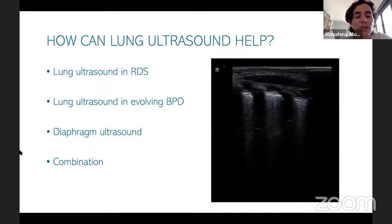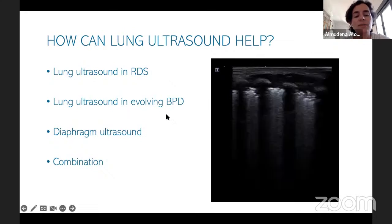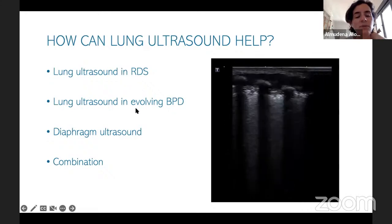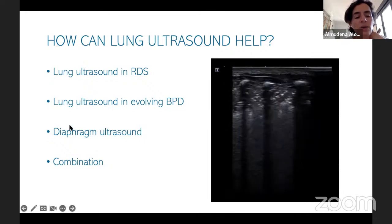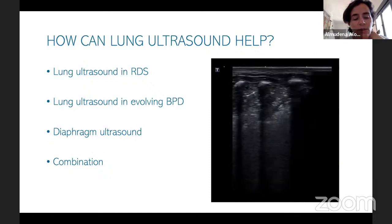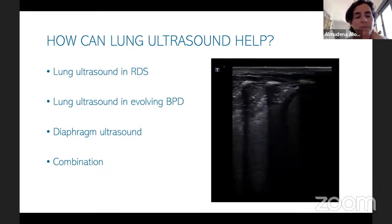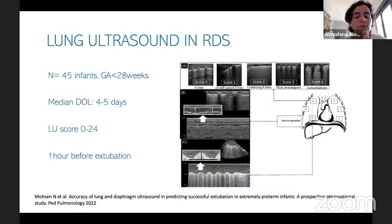We can try to decide the risk of developing extubation failure after the initial phase of RDS, or after 1 week of life in infants with evolving BPD. Or we can also use diaphragm ultrasound or a combination of diaphragm, heart, and lung ultrasound that Dr. Mohammed talked to you about a few weeks ago also. So first of all, we have to divide according to the moment of life we are talking about. In preterm infants, the first days of life are mainly related to the existence of an RDS.